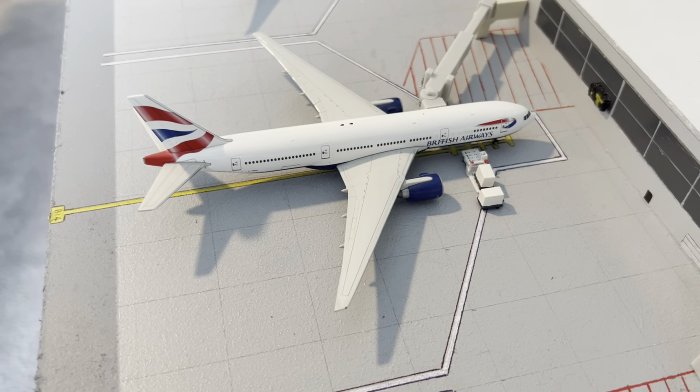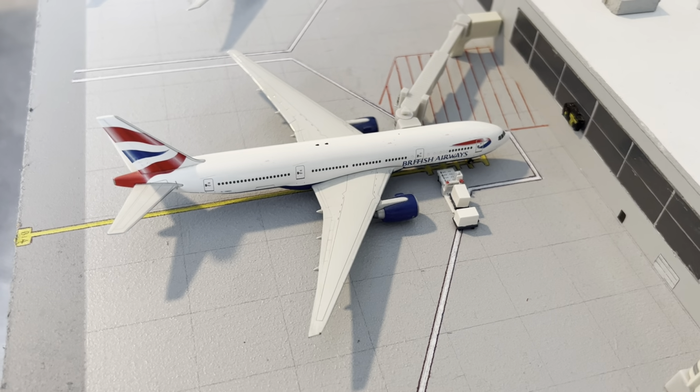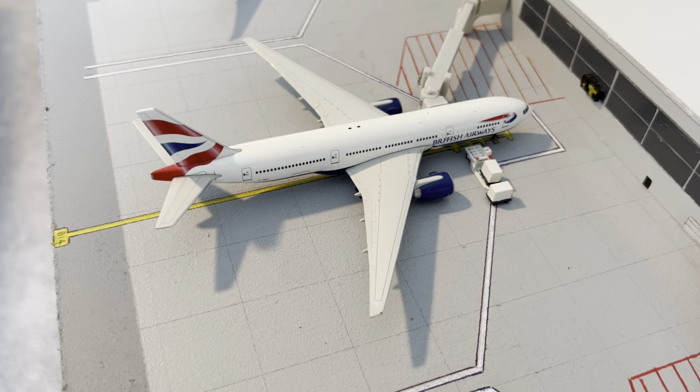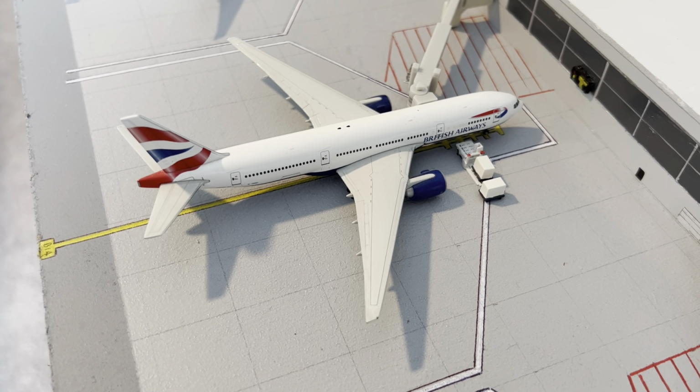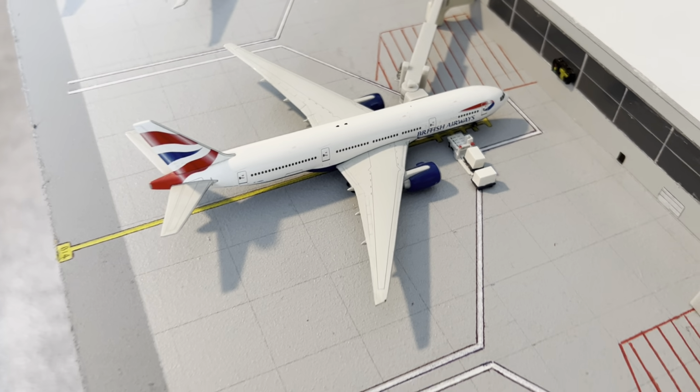Nice to see these ones back again. The British Airways 777-200ER. For a couple of days, they're operating a 787-9, and they're switching it again back to a 777-200. But right now, it is a 777-200 on the schedule. But this one will be heading on out to London Heathrow.